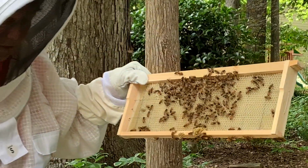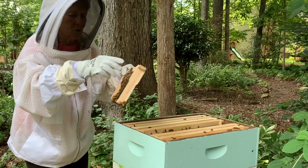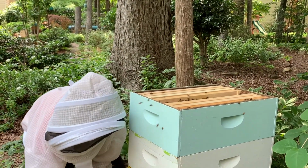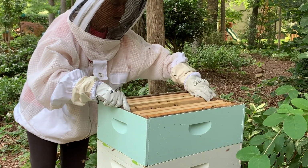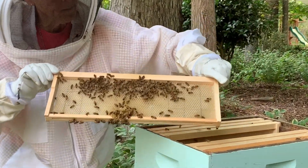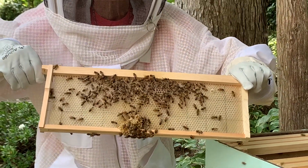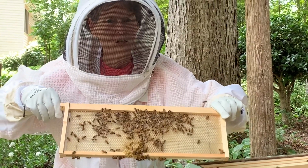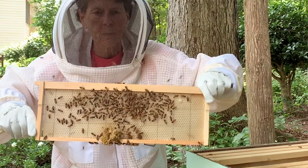Let's see if there's another frame that has even more honeycomb on it. Oh, yes. So let's put this one down. And we'll take out the one next to it. Remember, there's 8 in each story. You see this one? All the honeycomb is built. And remember, on the inside of our book, I asked you what that shape was. I bet you knew that it was a hexagon. You can see all the hexagons that the bees have made to build their hive.